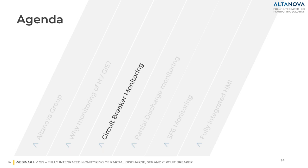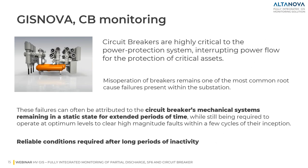So we can move now to the first module, circuit breaker monitoring. Why circuit breaker monitoring? Circuit breakers are highly critical components of the power protection system. And maloperation of the breakers is one of the most common root causes of failure. Reliable conditions are even required after a long period of inactivity. As you can see here, the circuit breaker mechanical system remains in a static state for extended periods of time, and this is not acceptable. So reliable conditions are required even after a long period of inactivity.